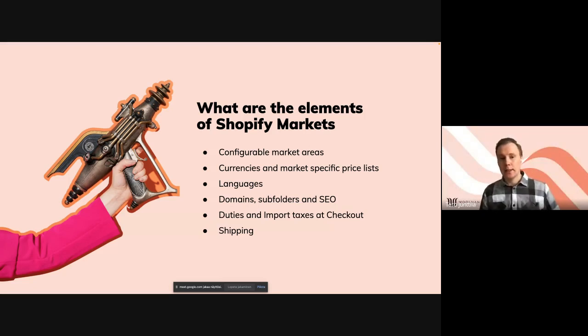So the most important thing is that there are configurable market areas that you can set up within one Shopify store. And the smallest configurable area from Shopify's point of view is a country or a region, in case of special areas like Åland Island between Finland and Sweden, or Jersey Island, or something else that has specific tax rules, for example. But basically, a country is the smallest market area that you can specify, but it can also be a set of countries.